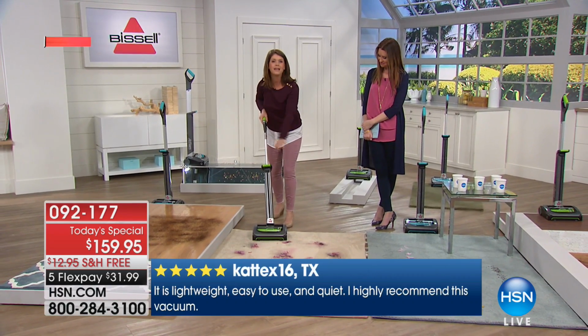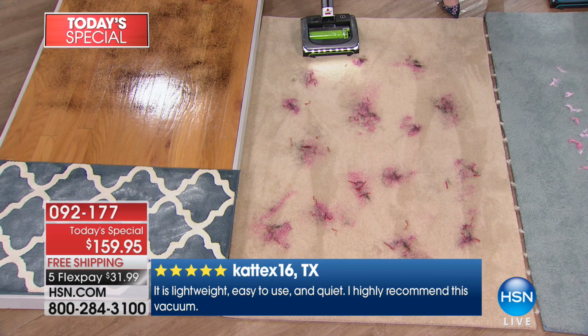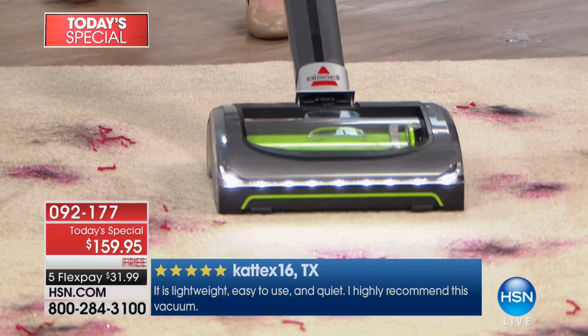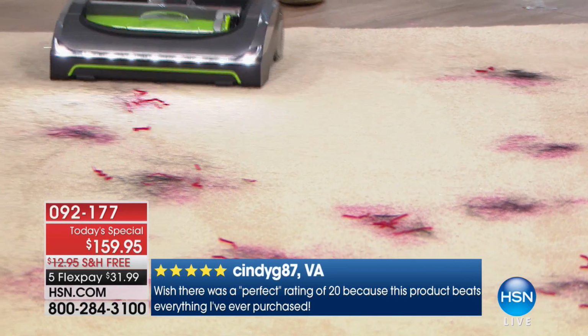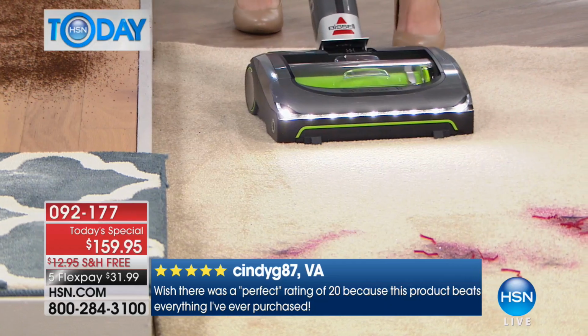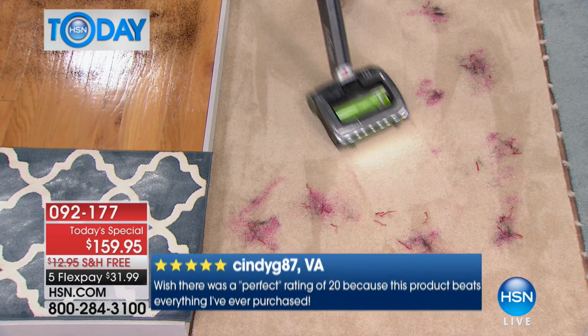So here we have some pretty bad messes. I know it's Mardi Gras today. It's a little Mardi Gras. We've got sparkles, we've got hair. And yeah, I want you to notice everything there is at the base. This is compression technology, because Bissell said, let's have the power and the suction right there. Look, as soon as you go over the mess, you see it.